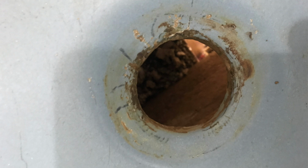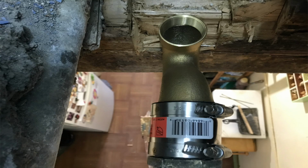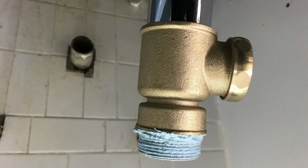Anyway, to connect the new trap, which was a brass trap, I used this CK115 no hub coupling, which goes from 1.5" cast iron or plastic to 1.5" K or 1.25" copper. That fit onto the solder nipple, because the solder nipple is not the same size as 1.5" cast iron or galvanized. And you can see here I got that clamped onto the nipple. Naturally, again, I melted all the solder off. I was able to do it because I was able to get it from the top and from the bottom. Honestly, if the ceiling didn't fall down, I was going to have to break a good portion of it to do what I had to do.